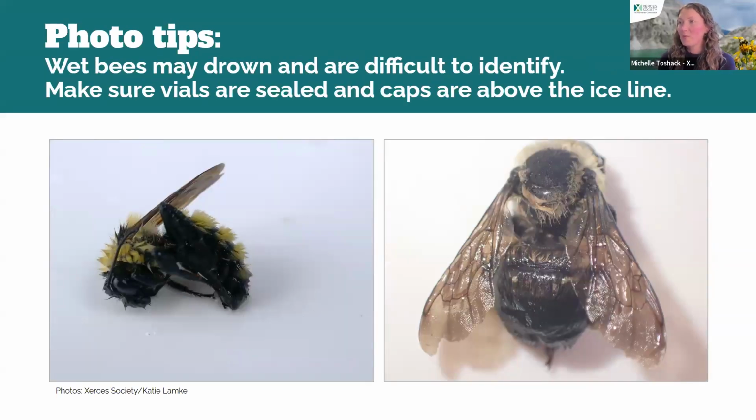So this is an example of a bee that got drowned in a vial. So we basically can't do anything with these photos. You can't see the coloration of the hairs or the key features that are needed for identification. So this is not great for the bee and not great for identification. Make sure that the vials are sealed and that when you place those vials on ice, the cap is sitting above the ice line.